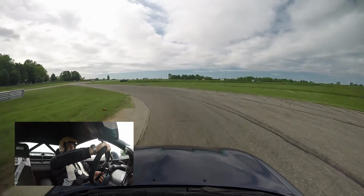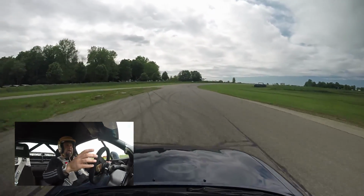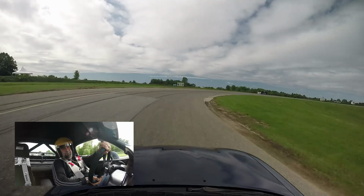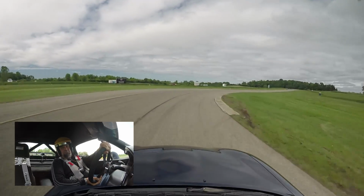Missed fifth. I stink. There's a big gap in between fourth and fifth gear that I keep having trouble finding. It's probably me. It's probably not the car.